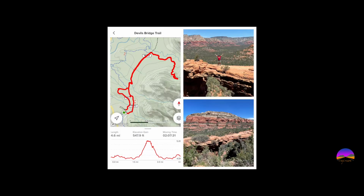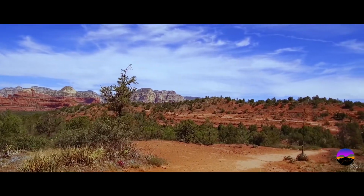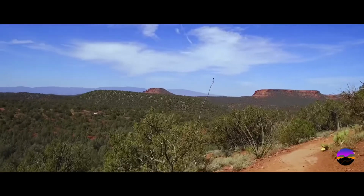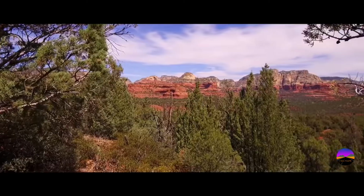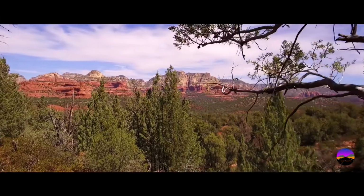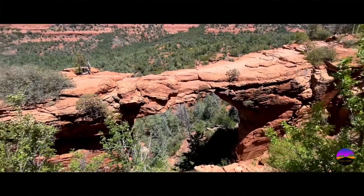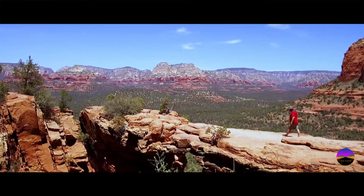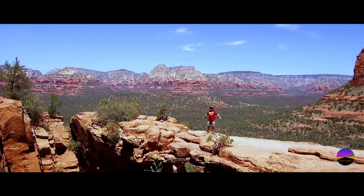Another hike was a fairly famous one to Devil's Bridge. This is an ambitious hike with a lot of steep elevation gain to get to the bridge rock formation. The trail wasn't super busy that day. I only had to wait about 20 minutes for my turn to shoot some video and get a couple of photos on the bridge. I'm told that on busy days the wait can be an hour or more.